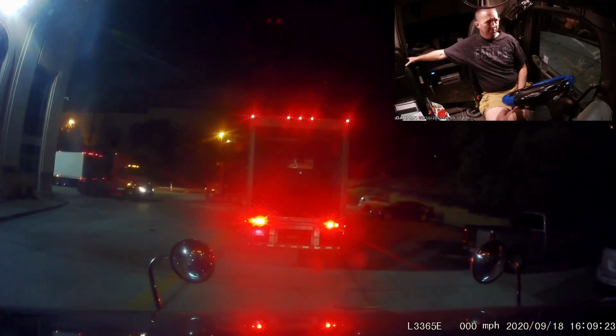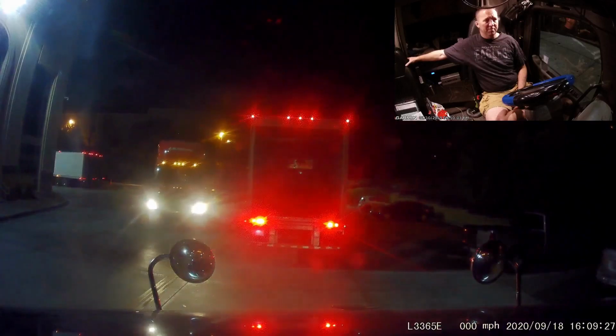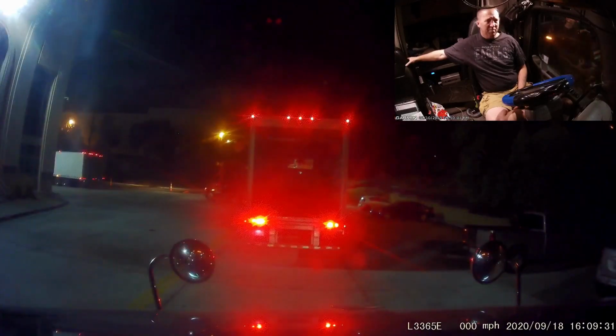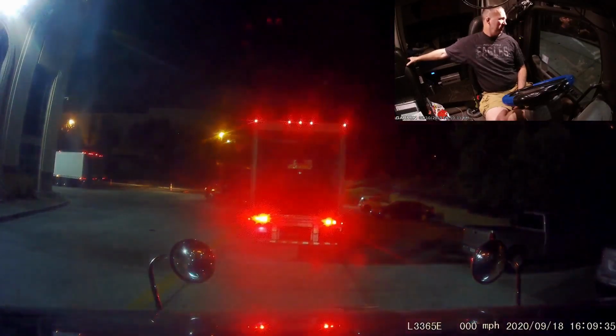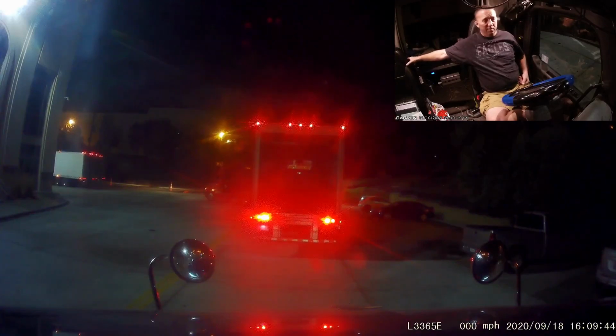And the next load I have is a 0615 pickup in City of Industry, and it's about 1:10 in the morning right now for a 2 a.m. appointment. These guys are getting ready to leave, hopefully. Anyway, I'm definitely going to want to take advantage of it.